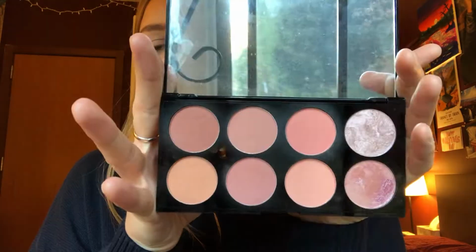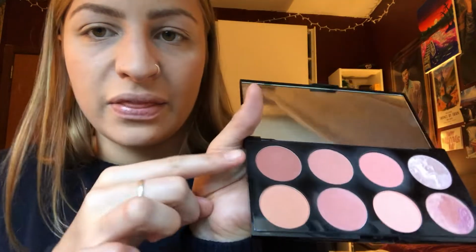Now that bronzer is done, I am going to be going in with some blush. I am going to be taking my Makeup Revolution London. It's actually a blush palette, and I am going to be going in with this one.